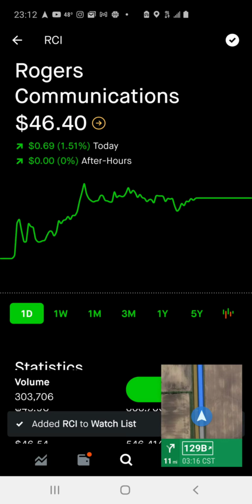Then another new company. This is going to be a new one for me as well. First time swing trading this one. Rogers Communications. It's a Canadian telecom company. 3.25% dividend yield. $23 billion market cap. Still has about a 10% or more upside. 13 analysts got it as a buy.